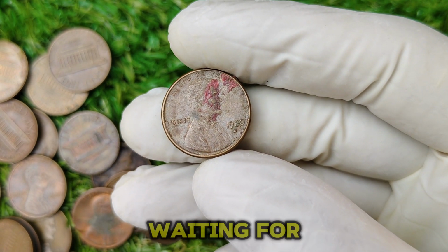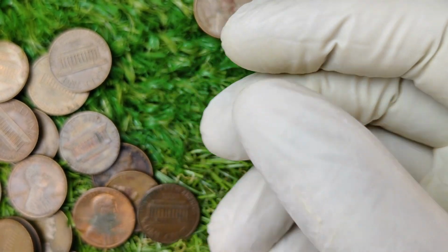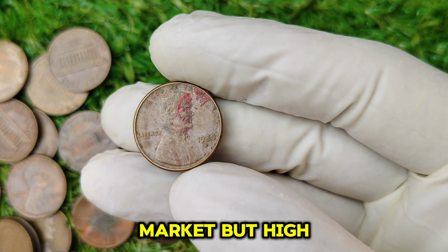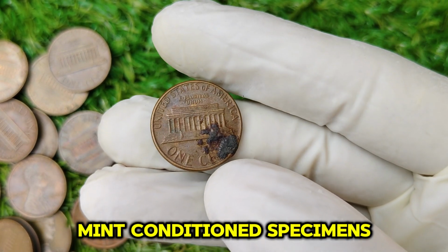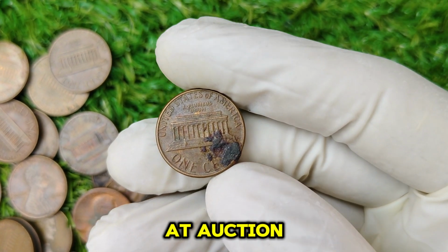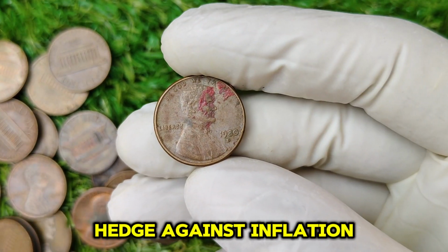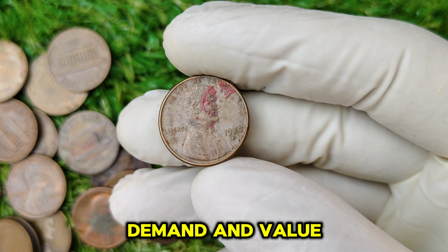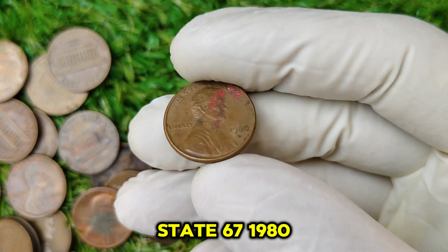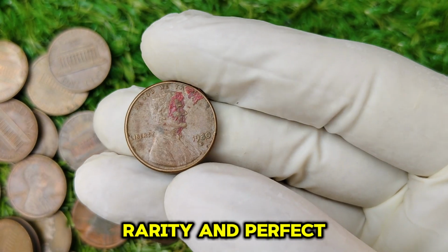Now, for the part you've been waiting for, how can a penny be worth $45,726? Like many rare coins, the value of the 1980 D penny can fluctuate depending on the market, but high-quality, mint-condition specimens have been known to sell for up to $45,726 at auction. Coin collectors and investors look for these pennies to complete their collections or as a hedge against inflation, which drives up demand and value. One specific auction, for example, saw a mint state 67 1980 D Lincoln penny go for this staggering amount because of its rarity and perfect condition.